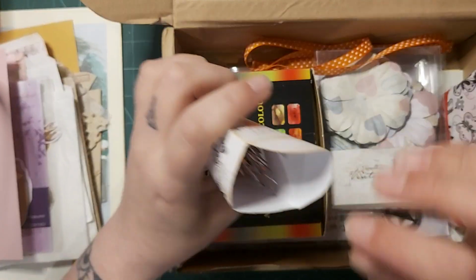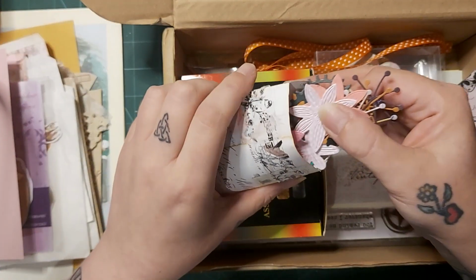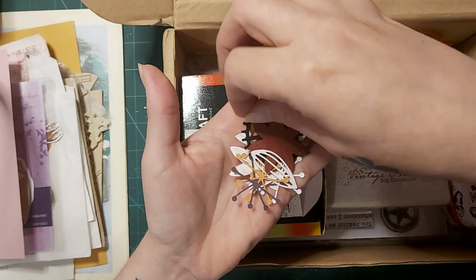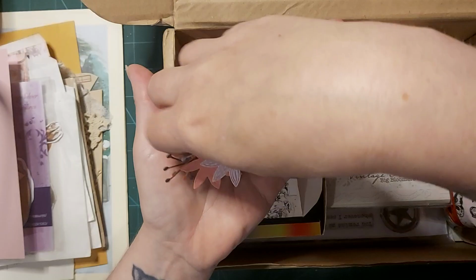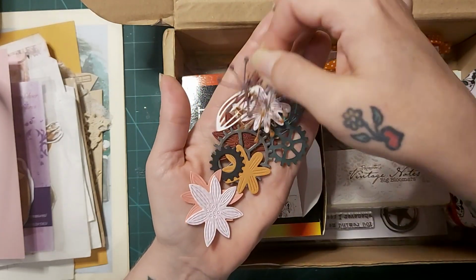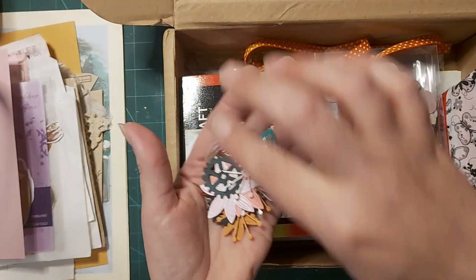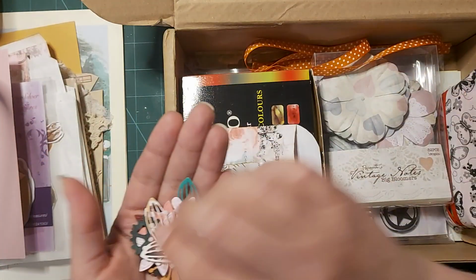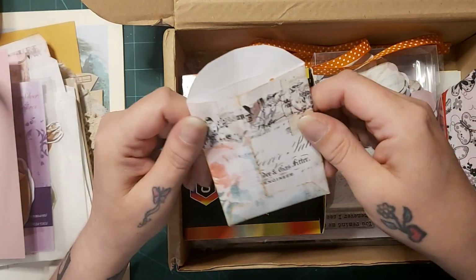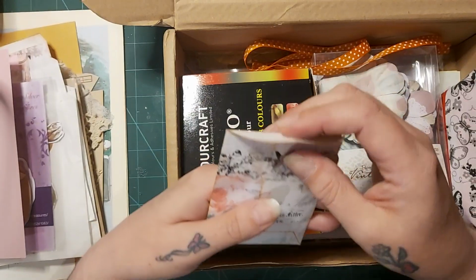What else? Okay, so we have got, what is that? I don't know. Some die cuts. So there's flowers, so many gorgeous things. There's leaves, there's cogs. Let me turn it round. And they're just so pretty. Absolutely beautiful. I love these pointy things. Absolutely gorgeous die cuts. I'm dropping them all over the place. And there's just some more little flowers in there. I love the envelope she's made with the washi tape on. That is beautiful. Love it.